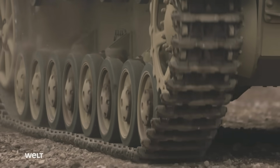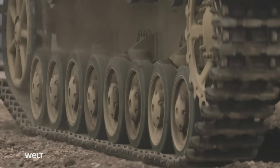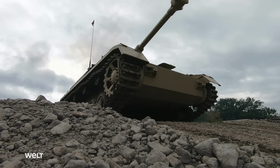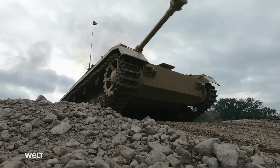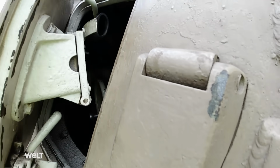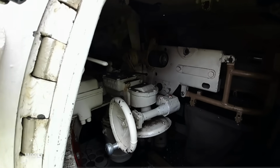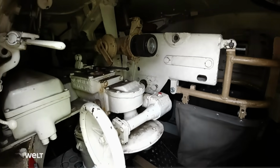The Panzer IV was intended to provide the Panzer III with support in battle. It was tasked with engaging targets that were too tough for the Panzer III. To do this, the Panzer IV was fitted with a 7.5 centimeter gun as its main weapon.